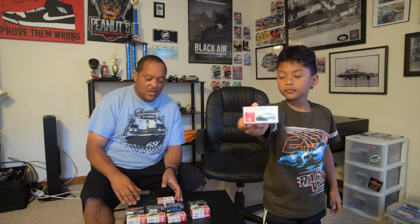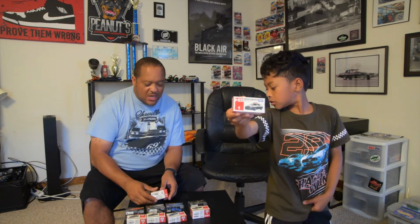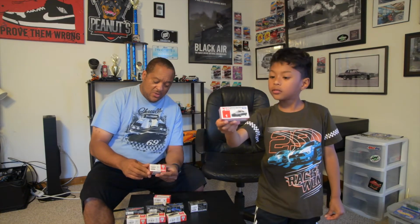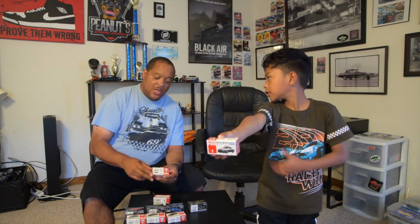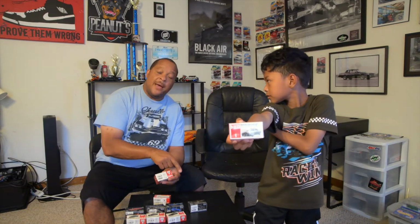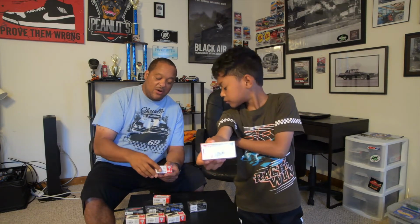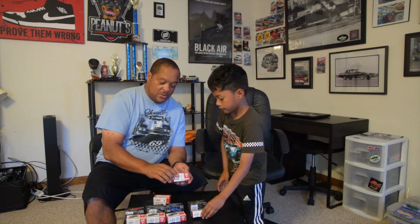So that's the Tomica. No, I'm wrong, man. Those are Takara Tommies. I'm sorry, Team Run It. I got it wrong. Takara Tommy. But we do have Tomica here, so I'm wrong. I'm sorry. But that's the Nissan GTR police car. Yep. So what Peanut just showed you.